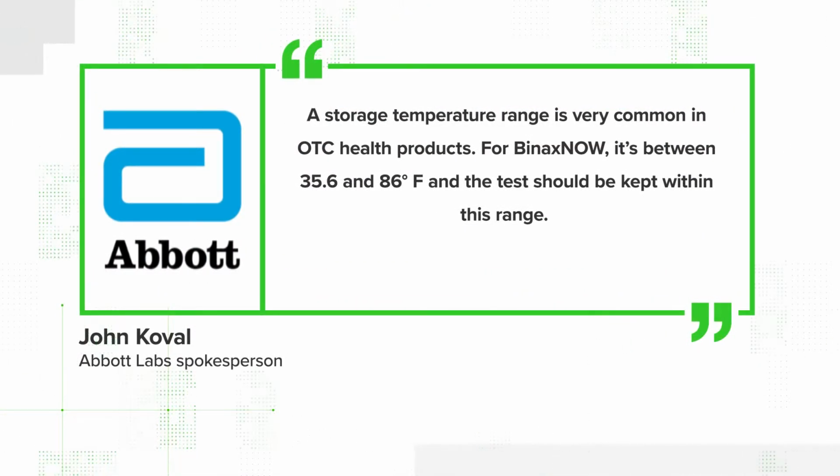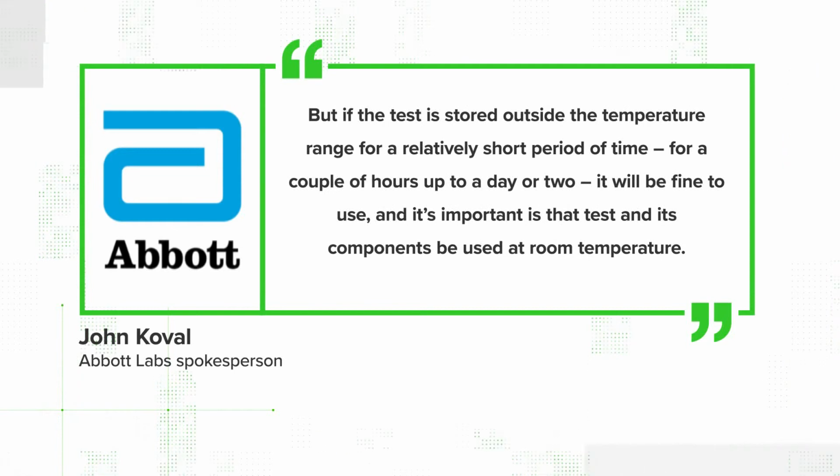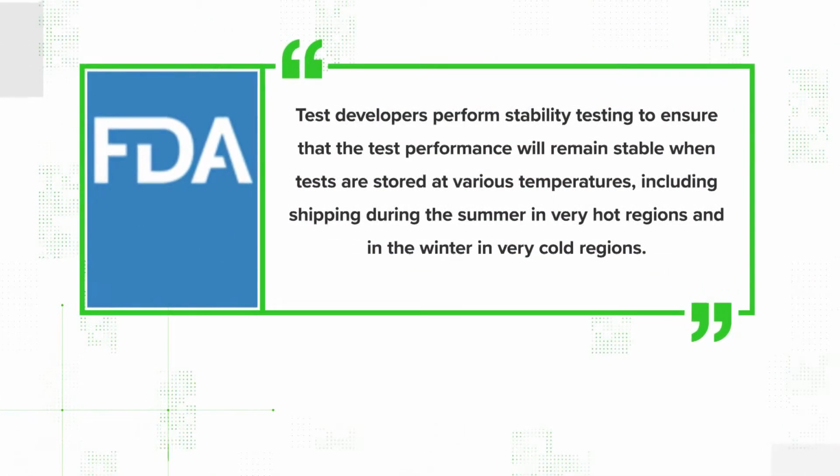The test should be kept between 35.6 and 86 degrees. If the tests are stored outside that range for a, quote, relatively short period of time, a couple of hours up to a day or two, they will be fine to use. The US FDA backs this up and says developers like Abbott test these products to make sure they'll still work even when they're stored in very hot or very cold conditions.